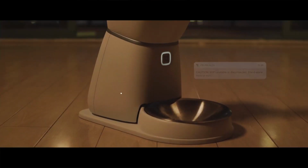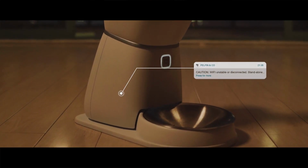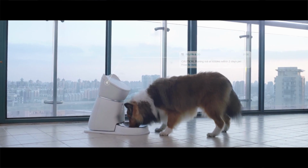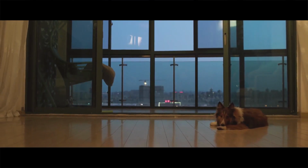When an incident occurs to the device, you will receive the push notice from the app immediately, no matter if it is a Wi-Fi disconnection or the food is running out.